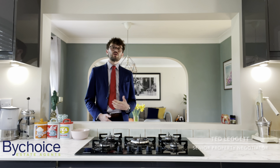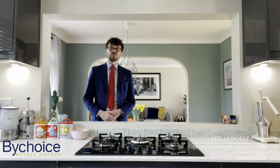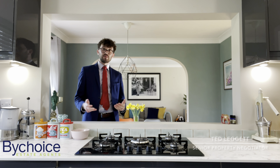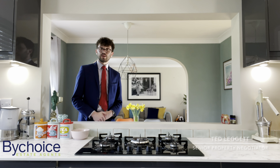The current owners have renovated the property to a high specification throughout. The brand new kitchen, which overlooks the open plan dining living area, this really is the highlight of the property for me and has been for our buyers who have already had a sneak preview.